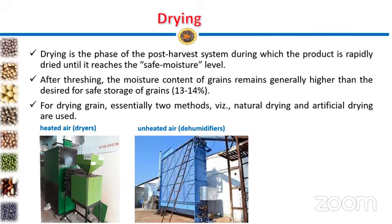For drying grain, essentially two methods are used: natural drying and artificial drying. For natural drying, we dry these crops on the floor in the sun. But in case of artificial drying, we use different kinds of machines, for example heated dryers, different kinds of dryers, for drying these seeds. First one is the heated dryer.